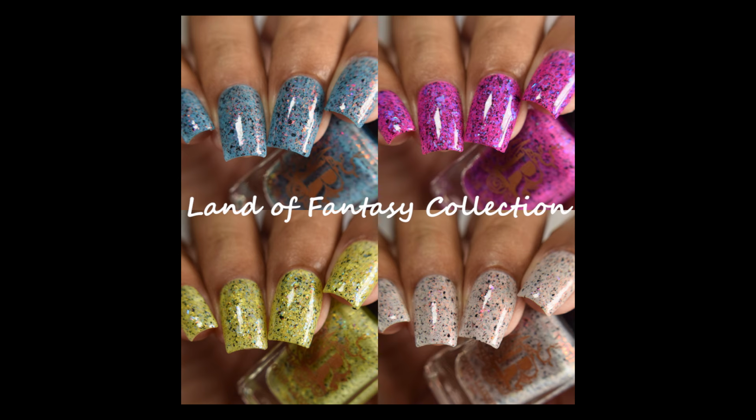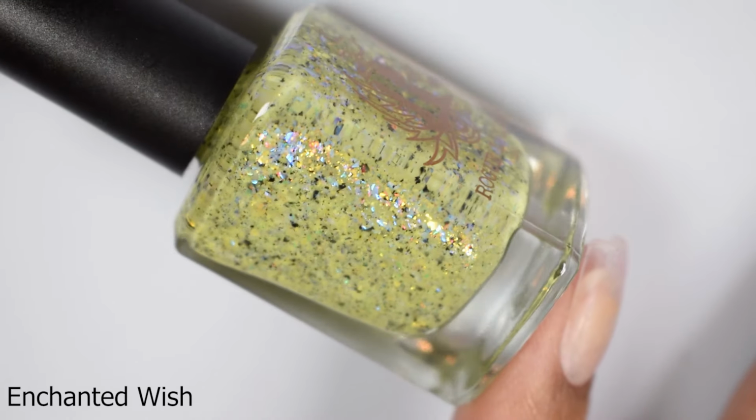This is the Land of Fantasy set inspired by classic Fantasyland staples. You can grab all four for $45, or you can get them for $12.50 each. Here we have Enchanted Wish.